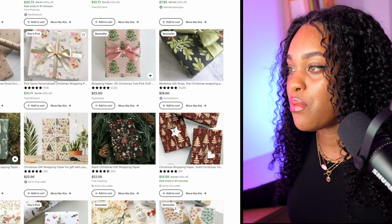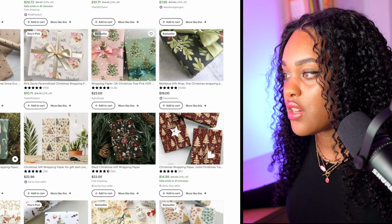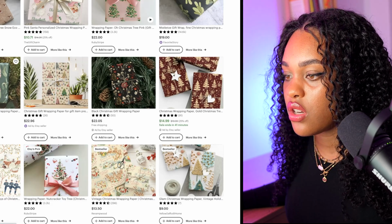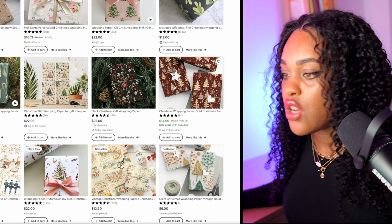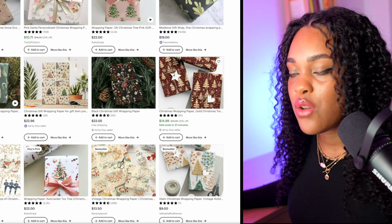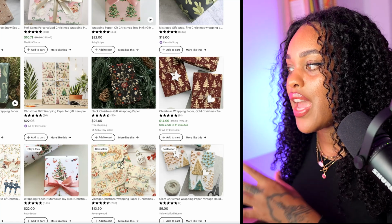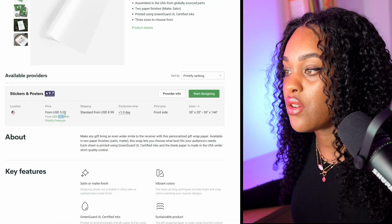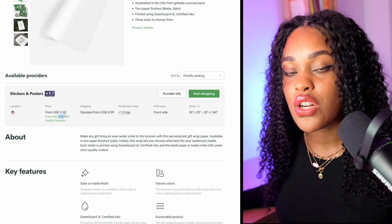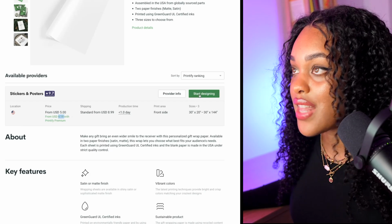But let's see what people are selling it for. This one is $10, $22. We have one for $10.50, $22, $15. So we can sell this from anywhere between $10 and $20. I would price it at $15, like right in the middle. And then if we're paying $4, that's a pretty good profit that we're making.